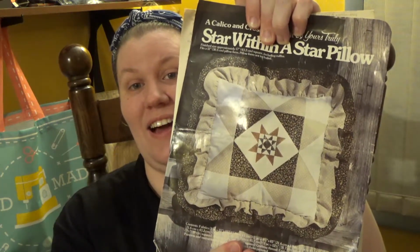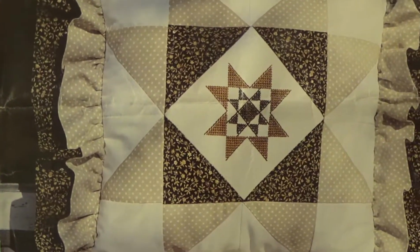Let's see. What year is this from? I think it's from the 80s. Oh, 1979. So this kit is from 1979. I thought it was so adorable. It came with the fabric, the floss, the batting. It came with everything for $2.50. Wow. It may be old, but I think it's adorable.